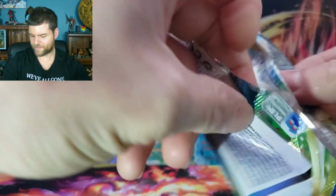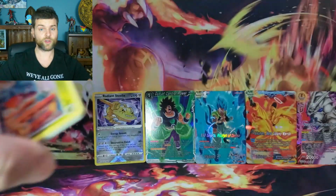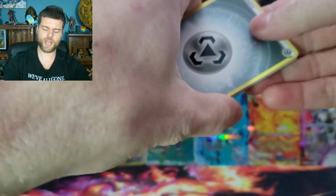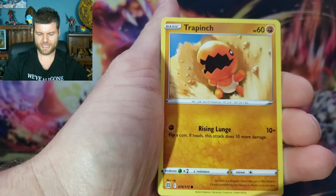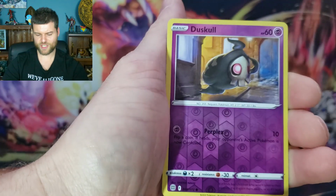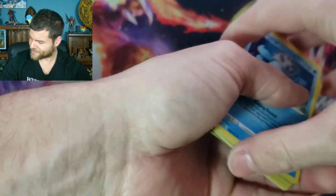All right. You're now going to the one and only Charizard. Or we could get Arceus. 2, 3, 4. Let's see. Charizard Rainbow or Alternate Art. Energy. Water Set. Marnie's Pride. Gible. Trapinch. Cast Form. Shroomish, Duskull, and a non-holo Lapras.